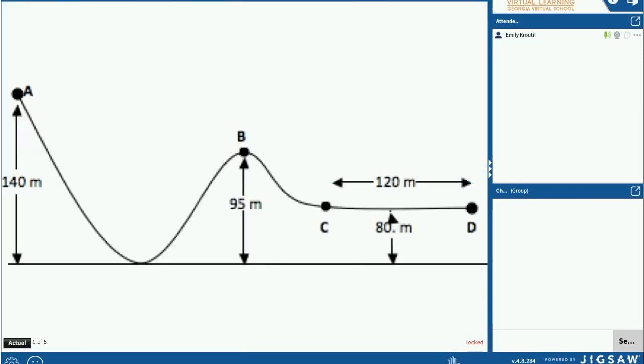So I have this here. I put the roller coaster here because I wanted to kind of show you guys the roller coaster. So, for example, here, we'll say point A is rest. We're saying we're at rest at point A. That means if we're at rest, we're only going to have potential energy because we've got some sort of height here, but we're not going to have kinetic.